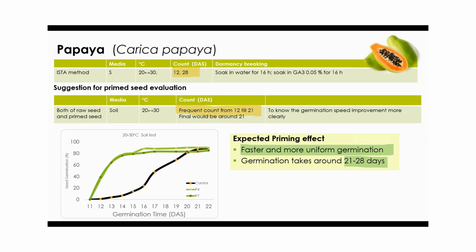ISTA suggests doing the count at 12 days and 28 days after sowing. However, to know the germination uniformity, a frequent germination count between 12 to 20 days after sowing would be interesting to check.